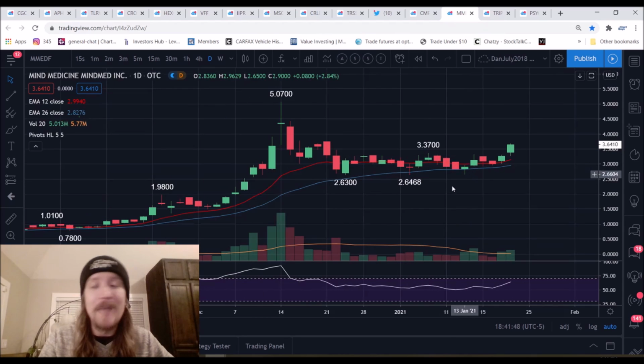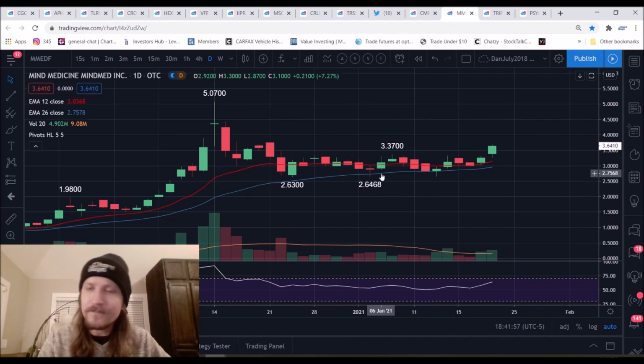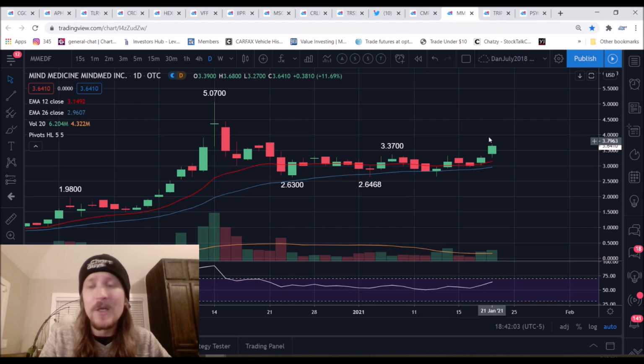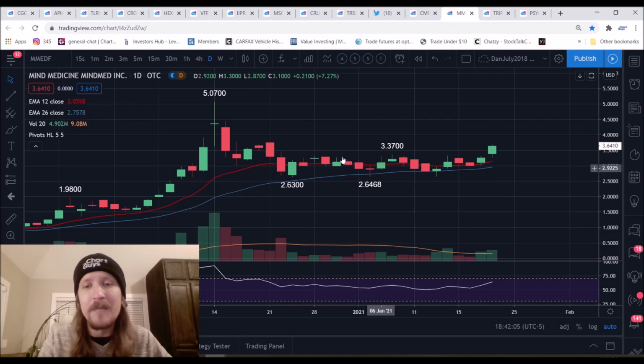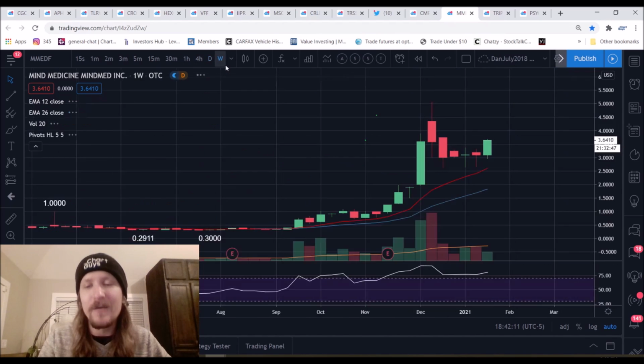And MindMed, this is the only mushroom position that I have right now, and I just played a couple of these bounces off our triple bottom of support. Not the most recent one, but very comfortable right now in a position where my break even is about $3 or so, maybe a little bit less, and really loving the follow through today, the uptick in bull volume. Next resistance is 3.75, and after 3.75, it's 4 and then 5.07. There is a lack of resistance here.